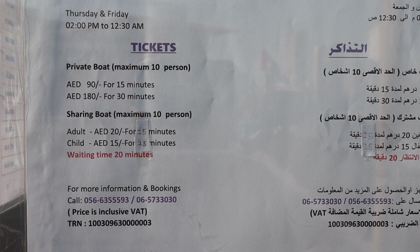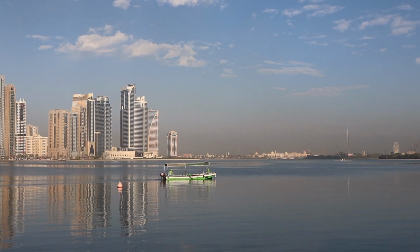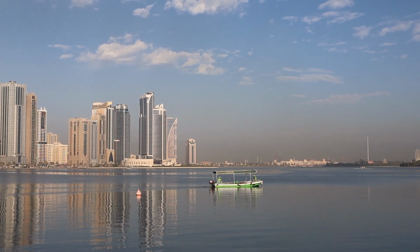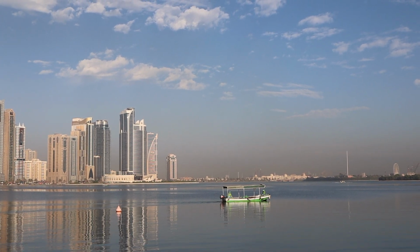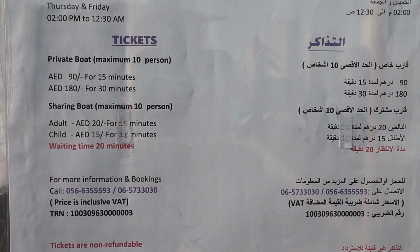So if you're coming here to the Almajaz Waterfront, you can also rent this boat, which is a private boat with a maximum of 10 persons. Private boats are only with your friends and not with anybody else. For 15 minutes, you have to pay 90 dirhams. For 30 minutes, you have to pay 180.